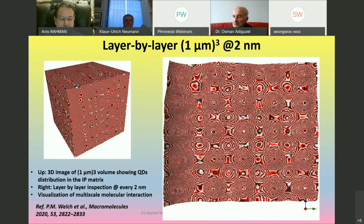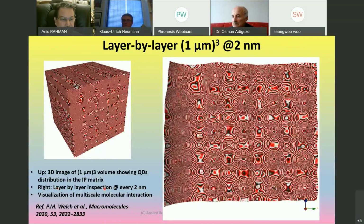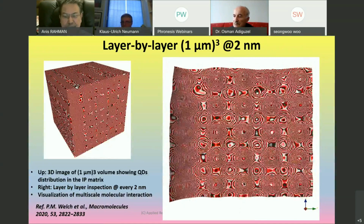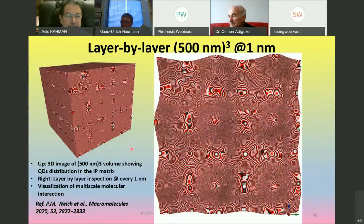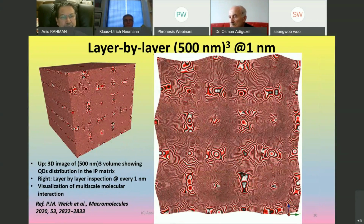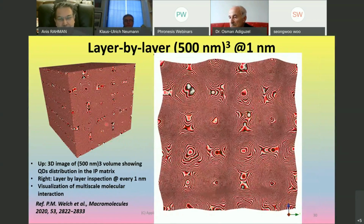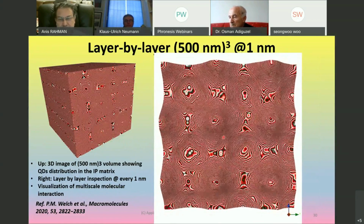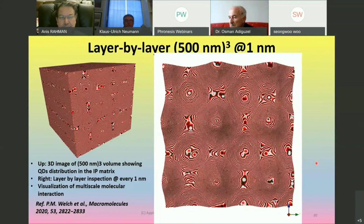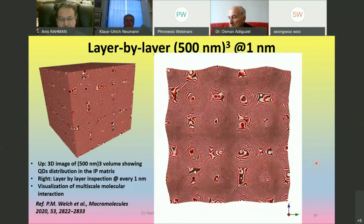And in this case, the layer by layer inspection was done at every 2 nanometer. And then we focused on a 500 nanometer by 500 by 500 nanometer volume. And then from this side, this surface, we're going again from one surface to another surface. And this is how, layer by layer at every nanometer, we can do the inspection this way.